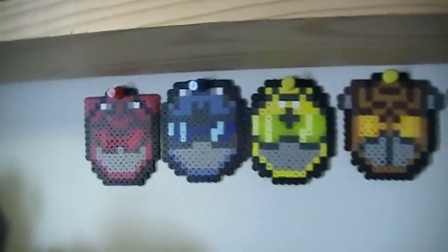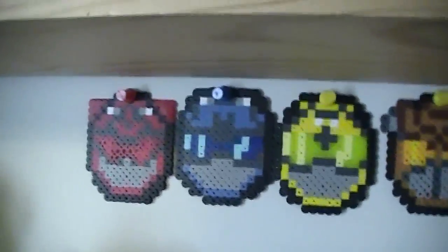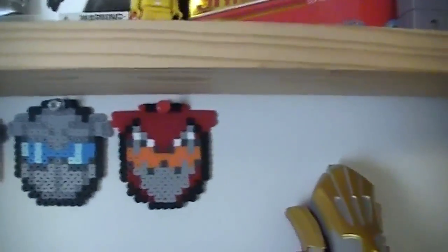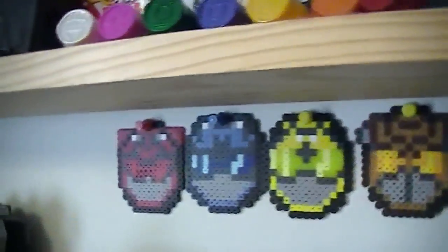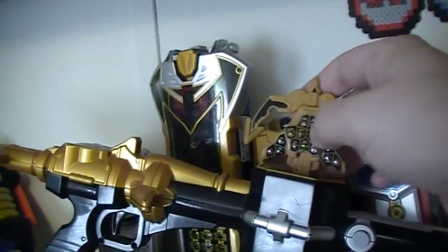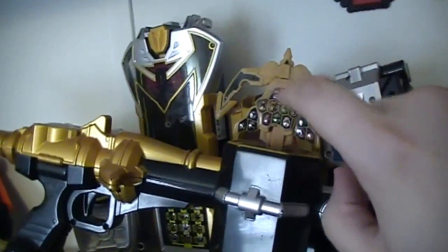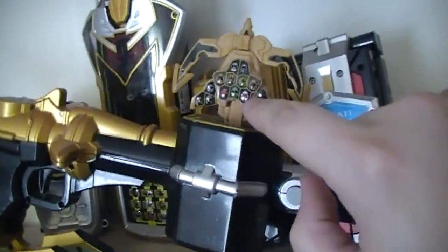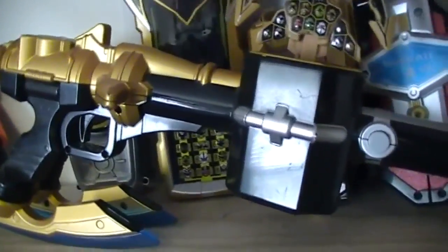Up here, more pixel art. Thank you, A Justice. All the Go Busters, all of them: red, blue, yellow, beat, stag, and dark buster. I really enjoy these. These are awesome. You gotta love pixel art. You just gotta. Over here we got the Gokai Spear with the gold key inside. This is the last Ranger key I think I have with it. No, there's one more. We'll get to that though.